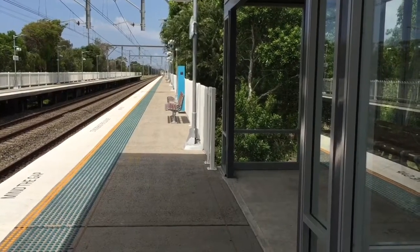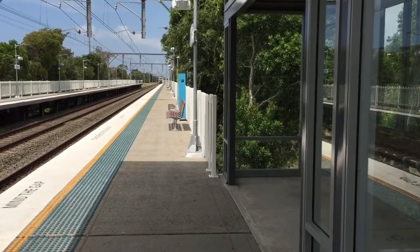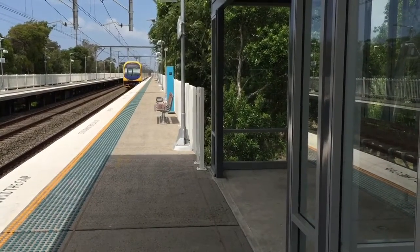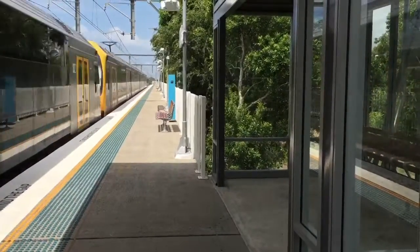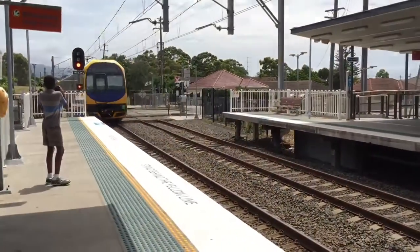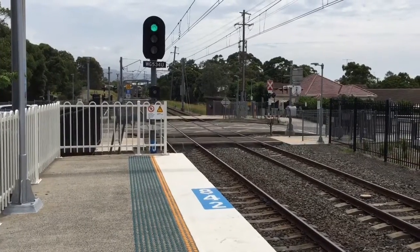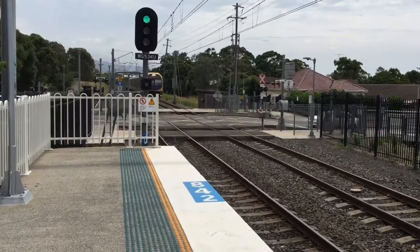We have an Oscar passing platform 1, Bondi Junction service. Front forecast, H55. Rear forecast, H5. We should have an Oscar passing on platform 2. Kiama service, H20 leading.